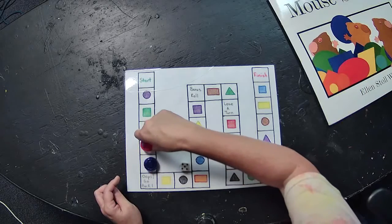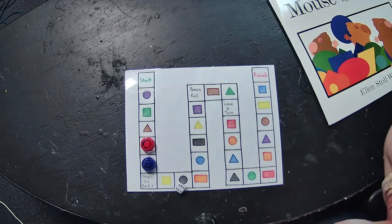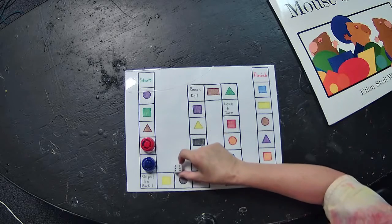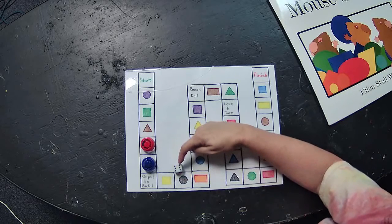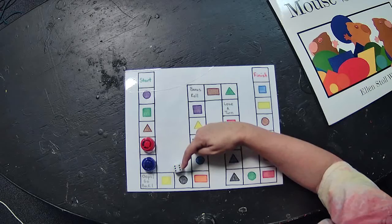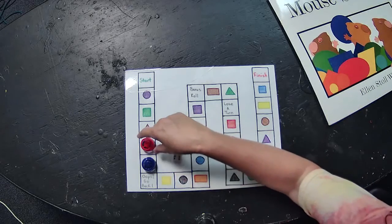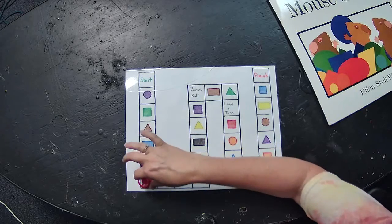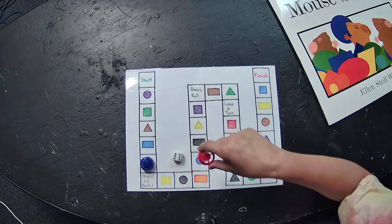Okay, so we're going to go one more round. Parker, you ready? Oh, let's see, maybe Parker will get a 2 and then he'll have to go back a space. But let's see. You ready? Oh, no. All right, how many spaces does Parker have to move? 1, 2, 3, 4, 5, 6. Okay, let's move Parker 6 spaces. 1, 2, 3, 4, 5, 6.